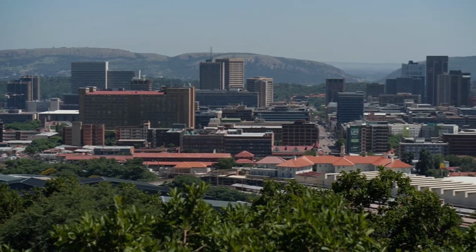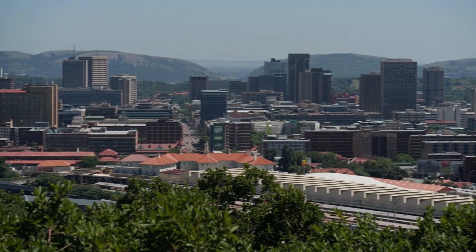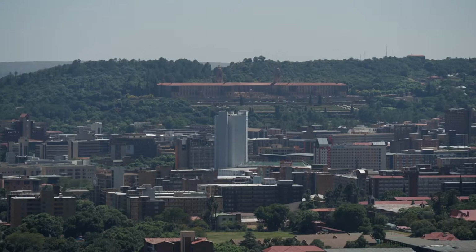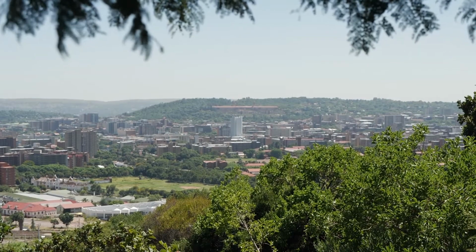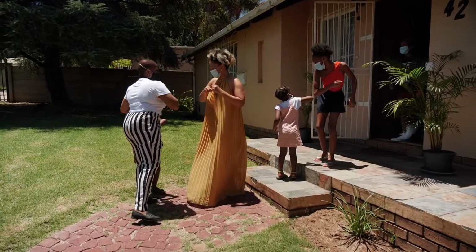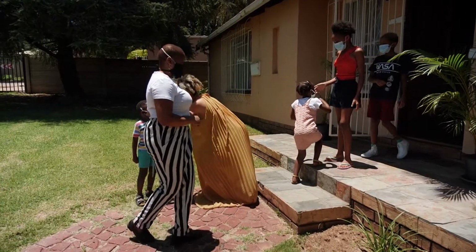In the heart of Pretoria, I am meeting up with Chef Naledi to cook up a storm with our adorable kids. Cooking can help young children learn and practice basic maths concepts and build their language skills, while the experience helps to increase their self-confidence and lay the foundation for healthy eating habits. Well then, let's get to it.